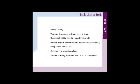What is the inclusion criteria? Who is this test going to be recommended for? Family history, of course, but we know that sometimes family history is not easy to discover. Vascular disorders already present, like varicose veins in legs, thrombophlebitis, arterial hypertension. Also, hematological abnormalities we're going to find in biochemical tests, like hyperhomocysteinemia, coagulation factors, chest pain or microinfarction, and of course, women starting treatment with oral contraceptives.